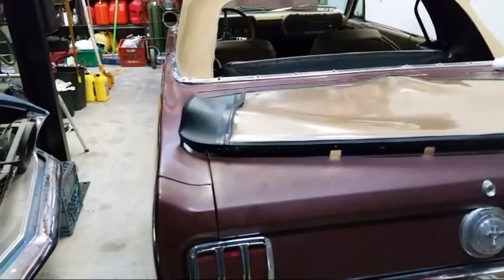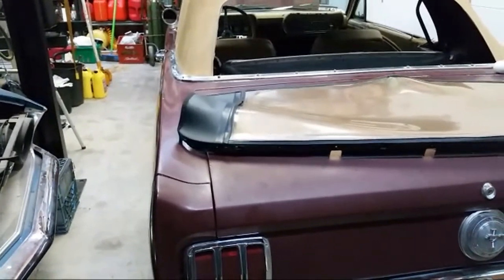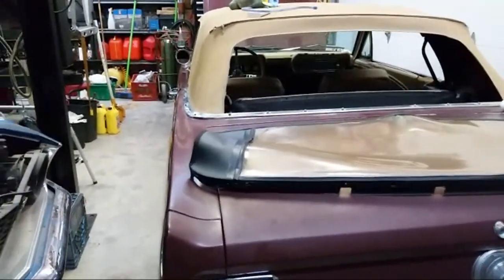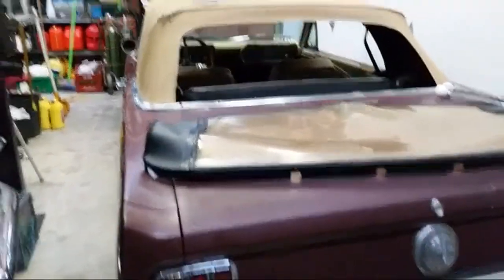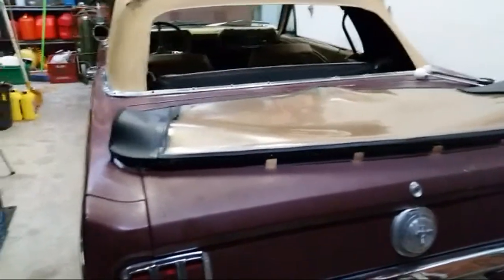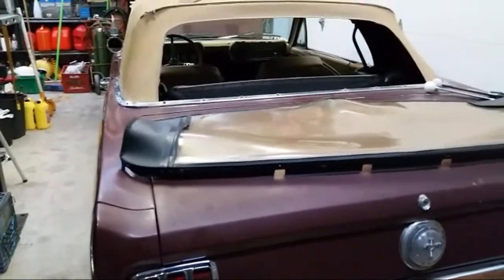Rockers look mint. Nice. Love your outlook on using them for their intended purpose. Yeah, absolutely. The cars are meant to be driven, and if they're just sitting there, then what's the point of owning them? Obviously, if they're project cars, then that's completely different. But yeah, you need a '68 Cougar.